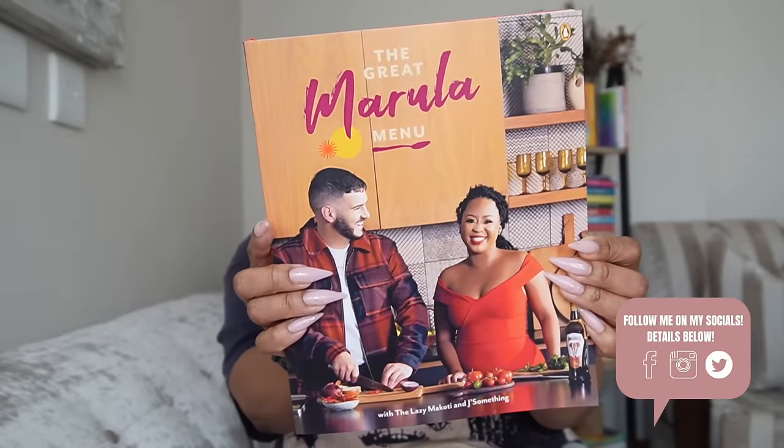So okay, this is why we were there. This amazing recipe book, and we had some recipes from this to taste last night, and I cannot wait. All of them are pretty much infused with Amarula. That is why it's called the Great Marula Menu. So all of them are infused a little bit with the Amarula, either Ethiopian cream liqueur or the original Amarula liqueur. And I'm so excited.